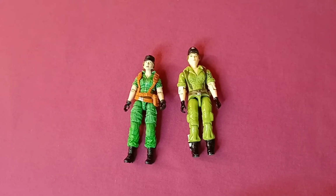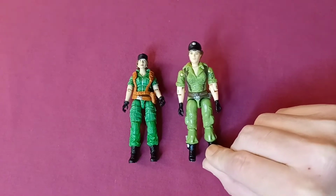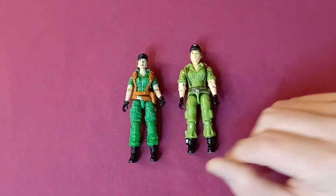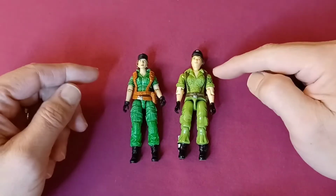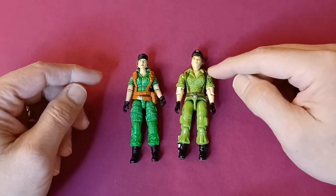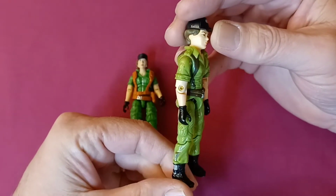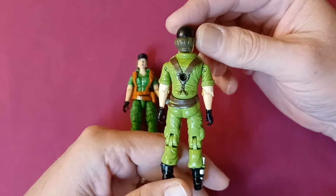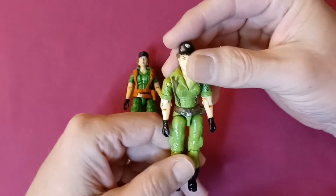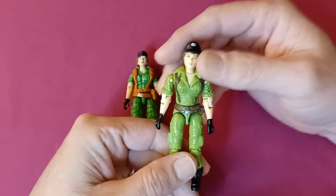Here we have a side-by-side comparison of the new retro GI Joe Lady Jaye here on the left and the 1985 version of Lady Jaye on the right. 85 or 86. One of those. I believe it's 85. The green is a lot lighter on the original version. But this one is pretty detailed as far as the folds and the wrinkles in the clothing go. This one is in pretty good shape. Good O-ring. Not wobbly at all.